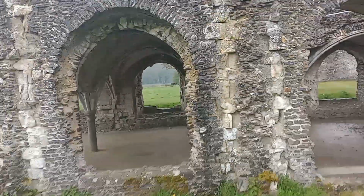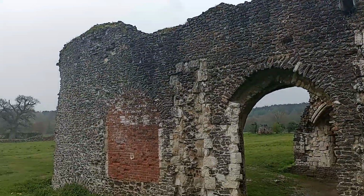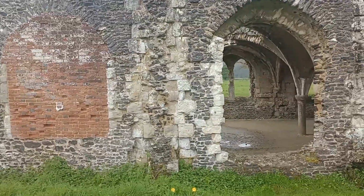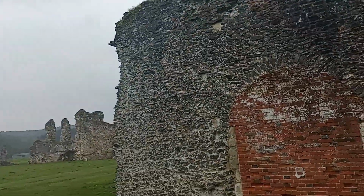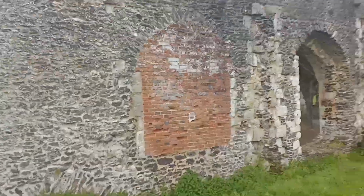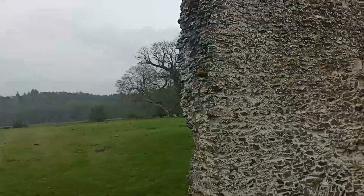What an incredible place. For this to still be standing 1,000 years later. For this building here to mostly be standing in near enough its full glory, I just think that's amazing. I mean, the modern buildings that you just see crumbling after like 70 years. Try 1,000. You know?